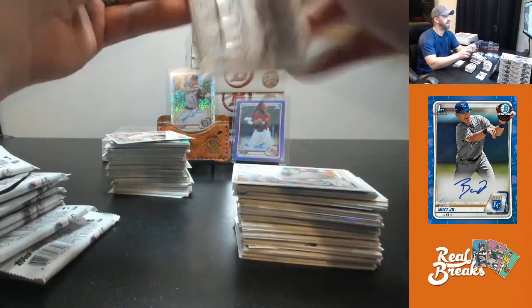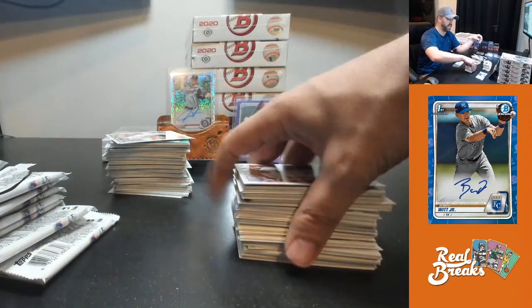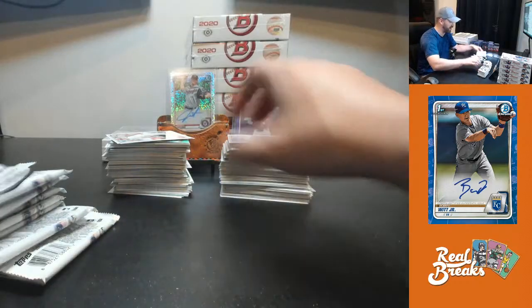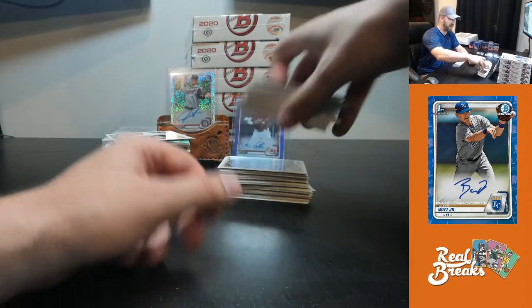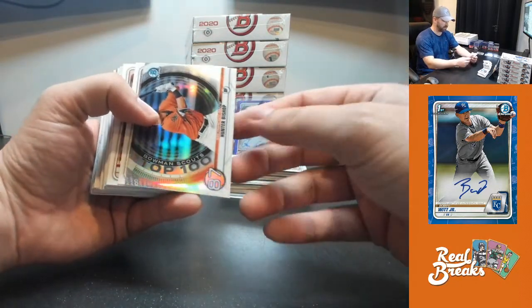Box number five, Royals are owned. Oh, wow, look at that. Box five, Royals and Yankees are owned by Jake Rouse. Here you go, Jake. Got the Royals and the Yankees in the same box. He doesn't care who's in the box. He just wants it to be a good one.